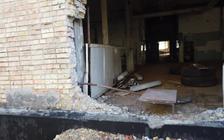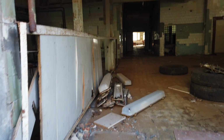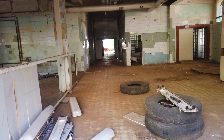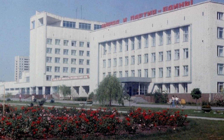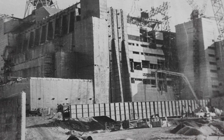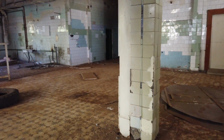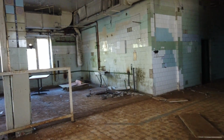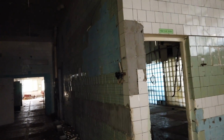Pripyat city is a big atomic nuclear town. Before the accident at Chernobyl nuclear plant, about 50,000 people lived in Pripyat. It was a very beautiful city. But unfortunately, in 1986 a very terrible explosion happened at Chernobyl nuclear plant. And after this accident, Pripyat is still very contaminated. Life in this place is prohibited, and maybe it will be prohibited for many years.